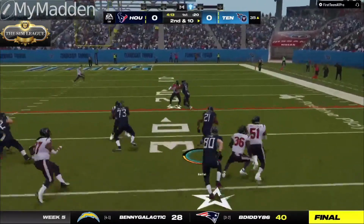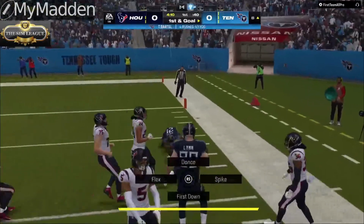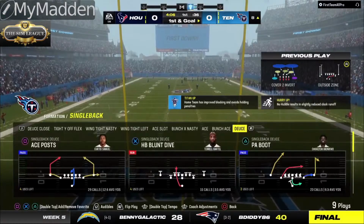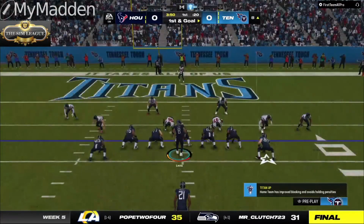Here's a handoff out of the gun. And he's brought down, but not before he reaches the 8-yard line. 43 yards rushing for him on their opening drive of the contest, and it's now 1st and goal.